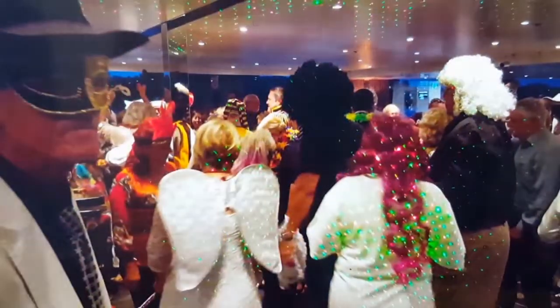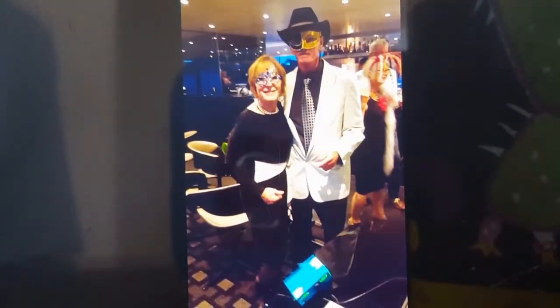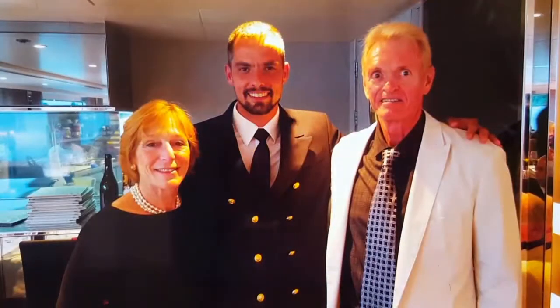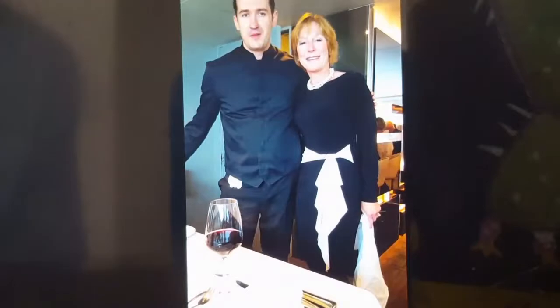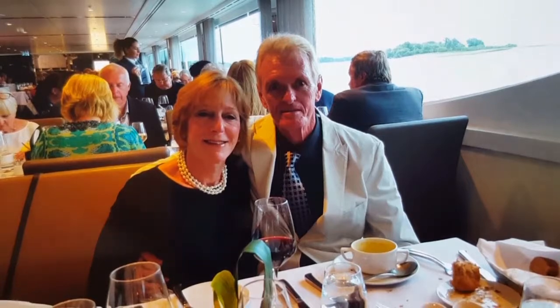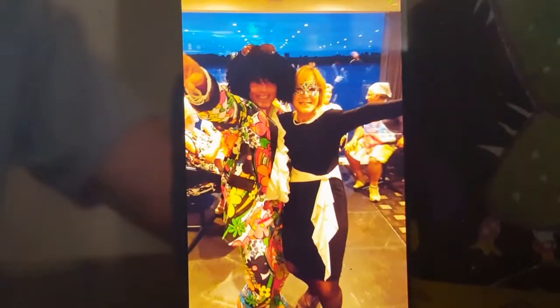This was Monday night of the last week. Don was in a Phantom of the Opera mask. We were able to take a picture with the captain at the dinner that night and with our favorite waiter, Marion, who actually catered to my every need. And this is us at the dinner. Vernie Baylor.